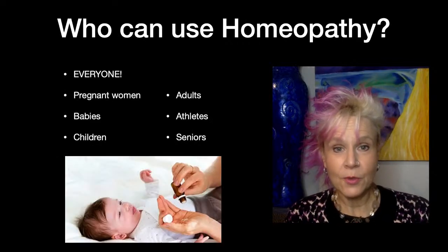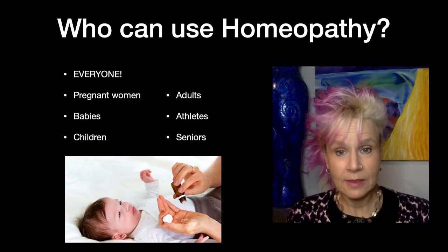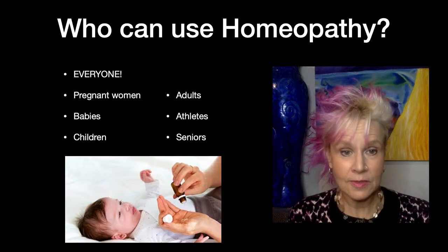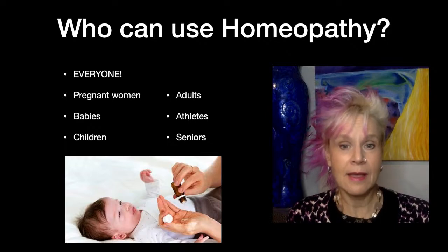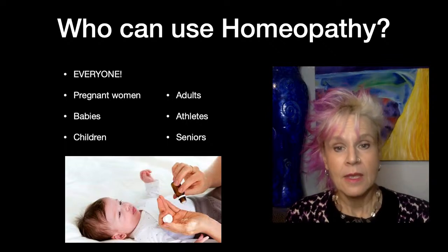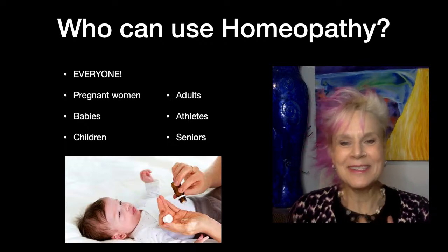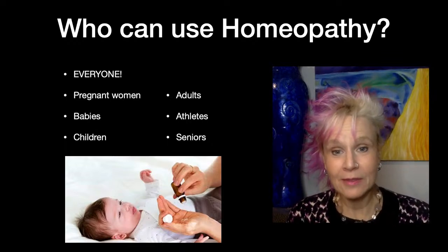So like I said, who can use homeopathy? Really anyone. Pregnant women, women trying to get pregnant, you don't have to worry about side effects. Same thing with babies and children. You're just going to lessen the dose. With babies, I use liquid tinctures that I mix up with pretty much no alcohol in them. And I just have the parents sort of squeeze the lips together to make a little hole there and drop a few drops in there. Very, very little amount is needed.